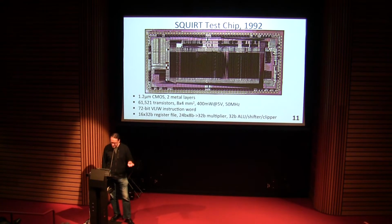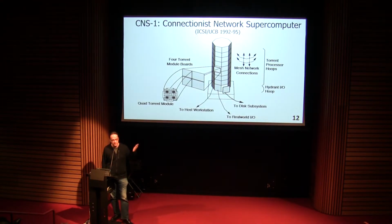But at the same time, we were getting more ambitious. At ICSI, a much larger group had put together a proposal to build a connectionist network supercomputer. We really felt that to advance the state of the art of neural networks, we needed a huge machine that could do a lot of compute. So we came up with this design. Here is the drawing of it. You should have seen the styrofoam model, which was even more impressive.